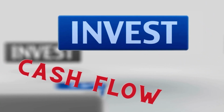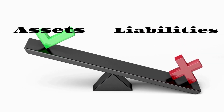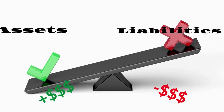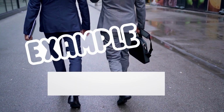You need to be aware of your assets and liabilities. What is the difference between these two things? Assets are the things that will generate revenues to you, while liabilities are the things that will not give any revenues. These are the examples of assets compared to liabilities.